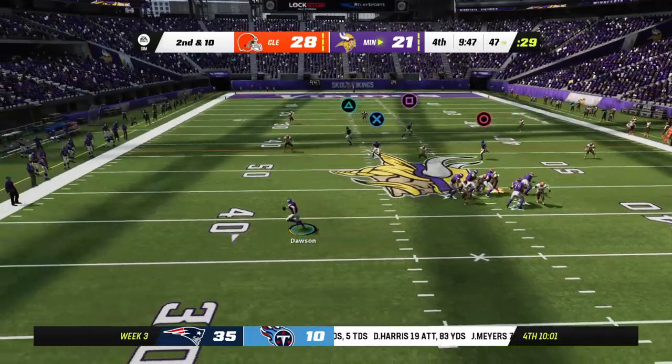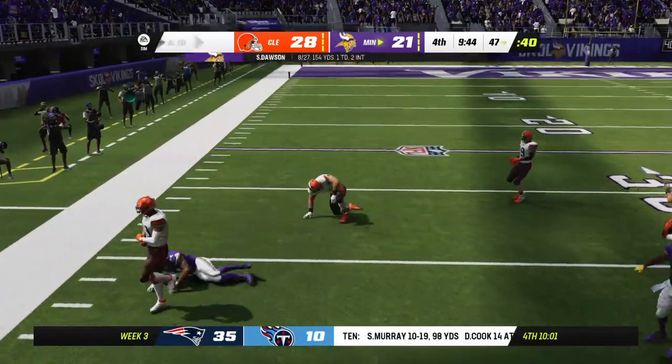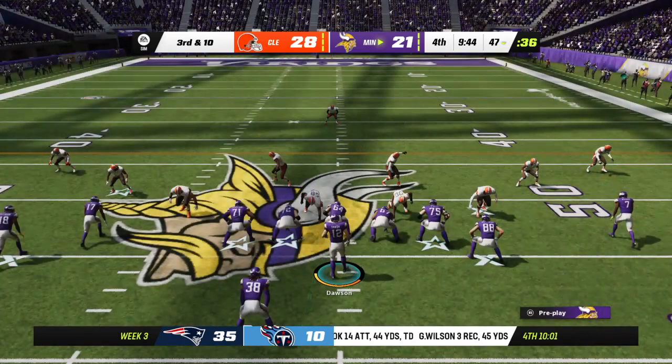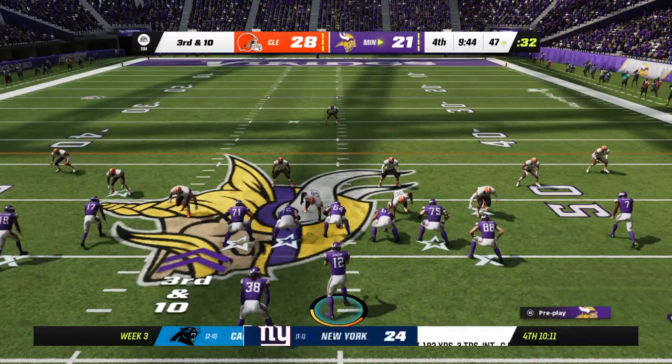Operating from the gun, Dawson. And this one incomplete. Too much contact to hold on to that one, and it's 3rd down. Here comes the 8th play of the drive, and they need a full 10 yards on 3rd down.